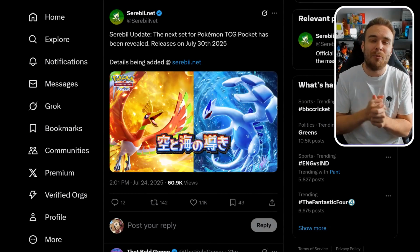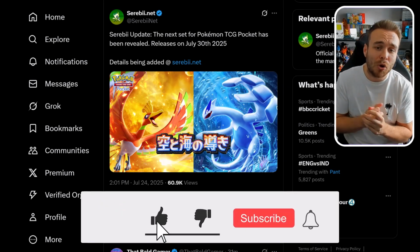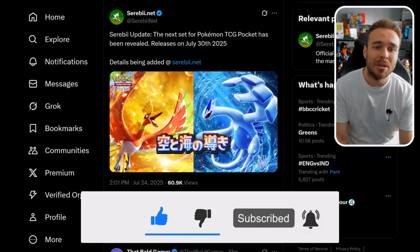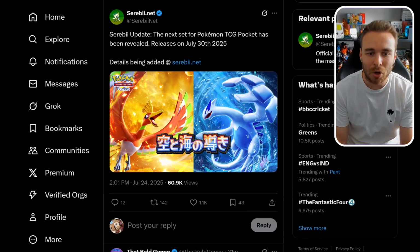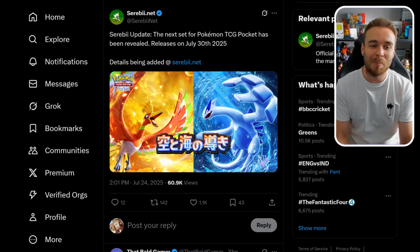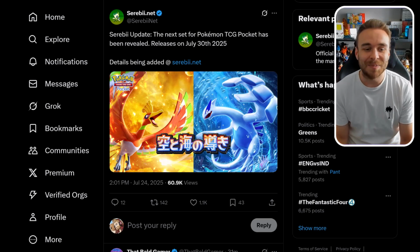Let's get into it. So, starting things off, we have Cerebi tweeting out saying, Cerebi update, the next set for Pokemon TCG Pocket has been revealed. Releases on the 30th of July, 2025. So yeah, the data mines were correct. It was coming out on the 30th of July. I have no idea why this was not announced in the Pokemon Presents, because it was literally 2 days ago. It is what it is, but it is all about Johto.